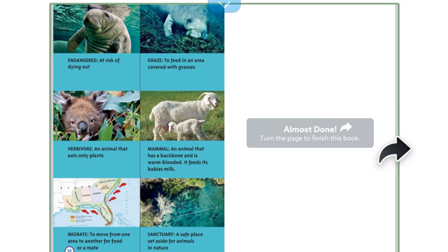And here we have some vocabulary words that were in the book. So the first one is endangered. That means at risk of dying out. The second one is graze. That means to feed in an area covered with plants. Second row, we have herbivore, an animal that eats only plants. Mammal, an animal that has a backbone and that is warm-blooded. It feeds its baby milk. Migrate, to move from one area to another. And sanctuary, a safe place set aside for animals in nature.